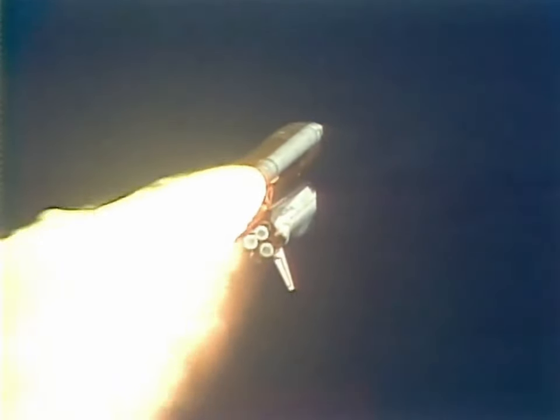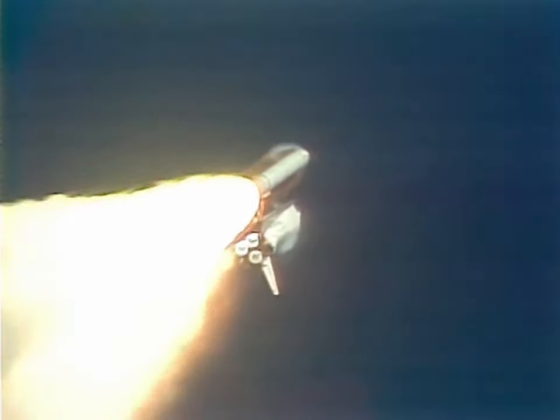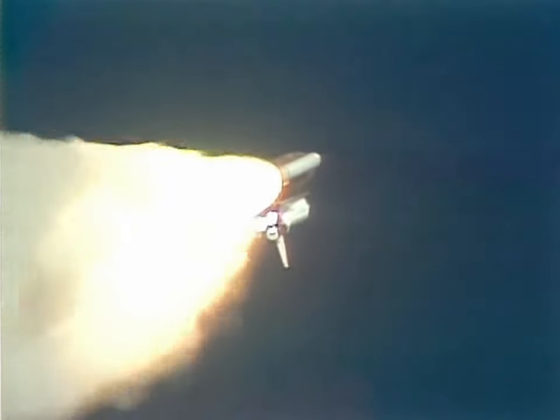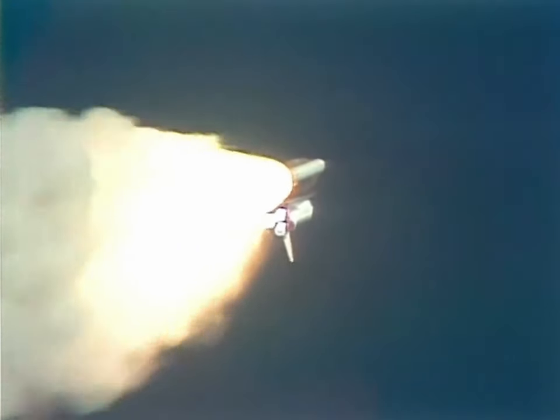Throttling down now at 67% as Endeavour prepares to pass through the area of maximum dynamic pressure. Endeavour, Houston, go with throttle up. Roger, go with throttle up. 1 minute, 20 seconds into the flight.